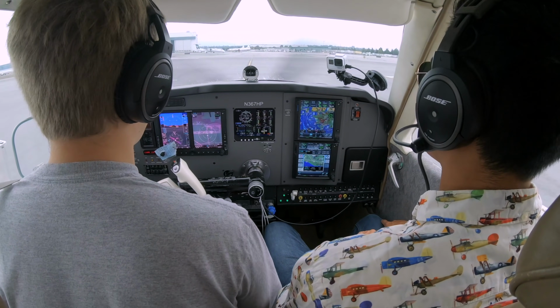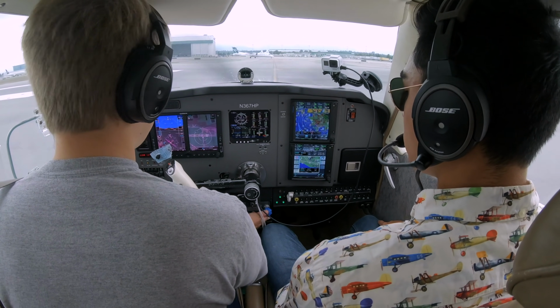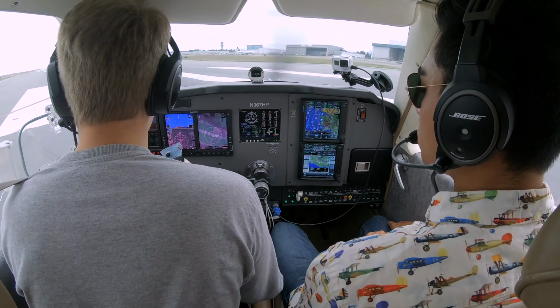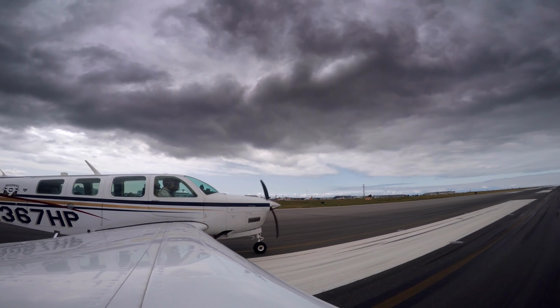Okay, controls. Run up runway 26 left. Seatbelt, switches, safety. Okay, that's all good.